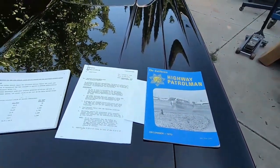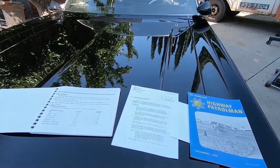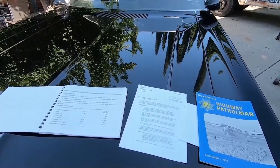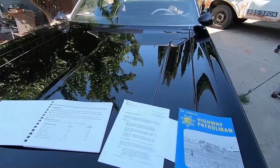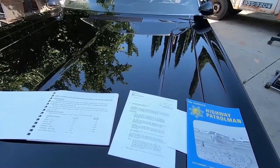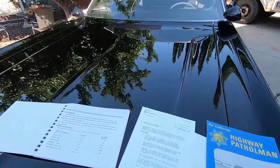Another funny thing. Dodge, this car was not specified as fast as it could have been built. It was specified to meet the needs of the California Highway Patrol. So it has things such as a 3.23 rear end gear ratio. These cars could have been had with a 2.76 rear end gear ratio, which is a taller gear, which would equate to faster speed if you had the power to pull it.